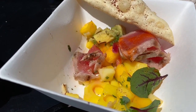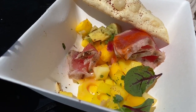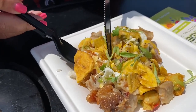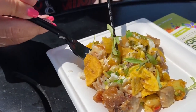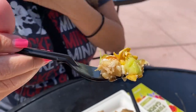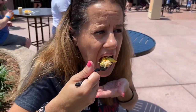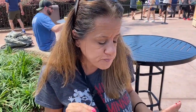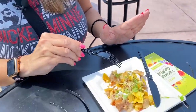More citrusy tart than anything else? Mm-hmm. Let's try this. I'm going to scoop with all the flavors together. And this is the pork belly. So let's try it. Oh man, this is really good. It's not dry. That is cooked just right.